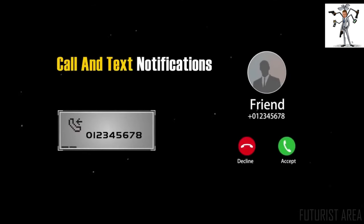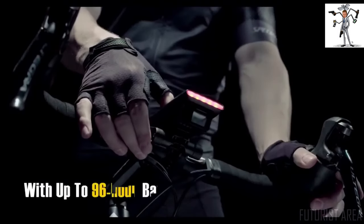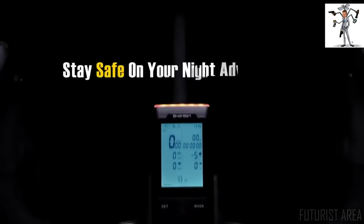Call and text notifications from your phone. 96 hours GPS working time. Precision machine, water, and dust resistance. Discovery Pro represents a cycling safety and smart applications design of bike computer. And now, it's even more powerful.